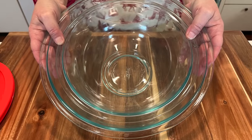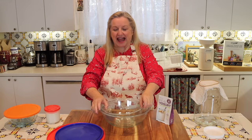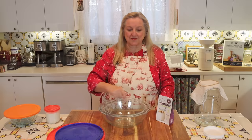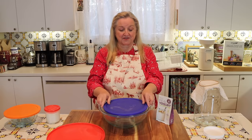You're going to put your milk and your culture, or a little bit of your plain yogurt from the grocery store, into your milk. Then you're going to put your smaller bowl into your larger bowl. Lower that down. And then you're going to fill the larger bowl, all around the smaller bowl, with warm water. Then you're going to go ahead and cover your smaller bowl.